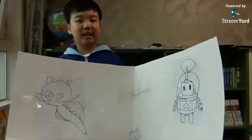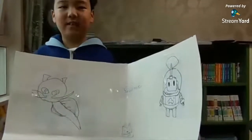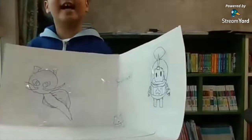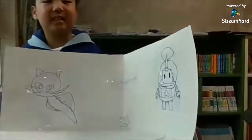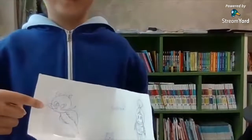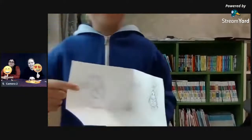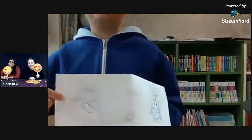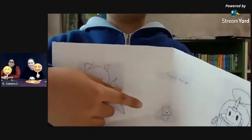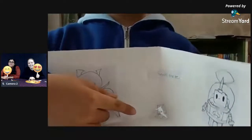And let me tell you something about my work. I think I have a talent for drawing. This is a dragon monster, which I have created. Roar! Oh my god, terrible, terrible. The second drawing is a cute super cat. He is small but powerful.